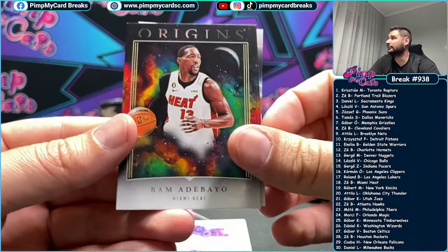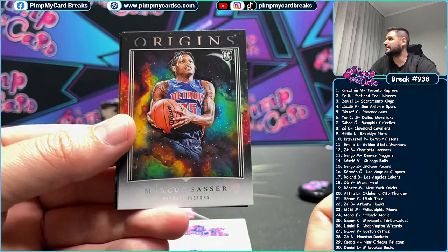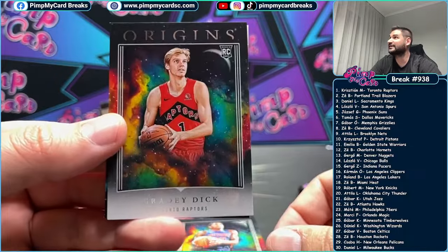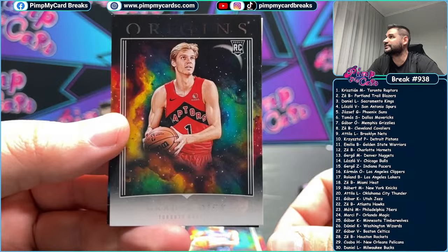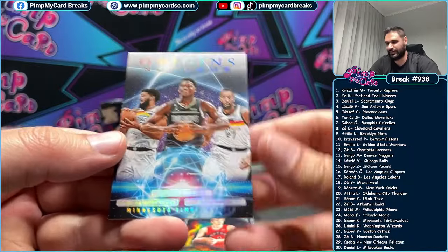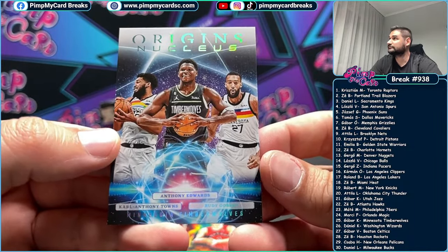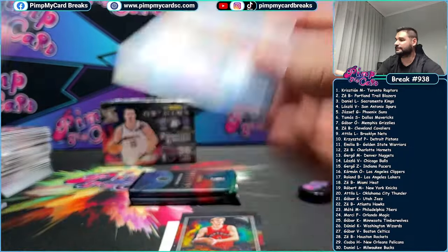Starting with Miami, Bam Adebayo, Jalen Brunson, Chet Holmgren, very welcome, Chris. And here is another one for you, Sasser. That's a rookie base. And Grady Dick for the Toronto Raptors. And oh, that's a nice one. New clothes, Timberwolves with Karl-Anthony Towns, Anthony Edwards, and Rudy Gobert. That's a nice one.